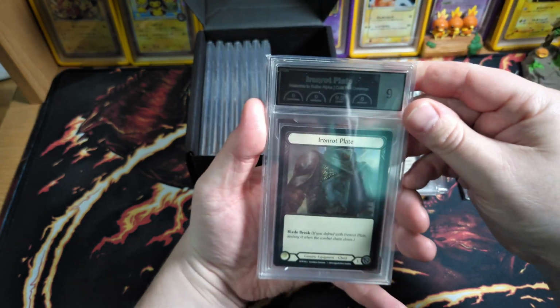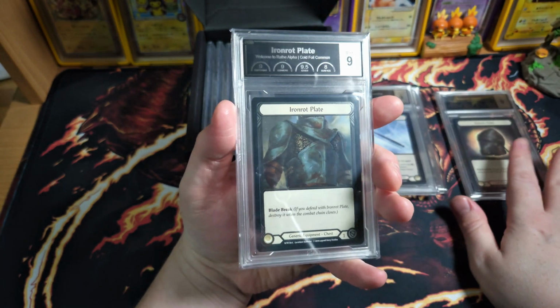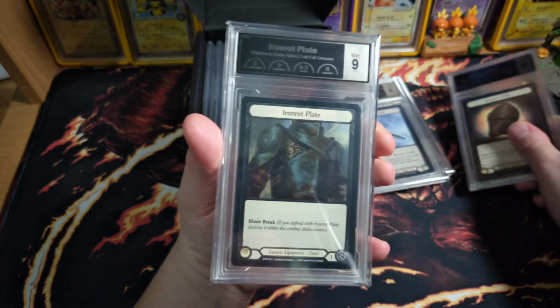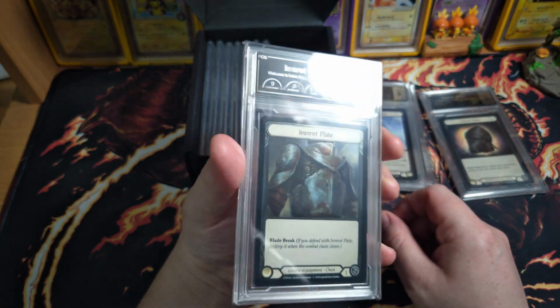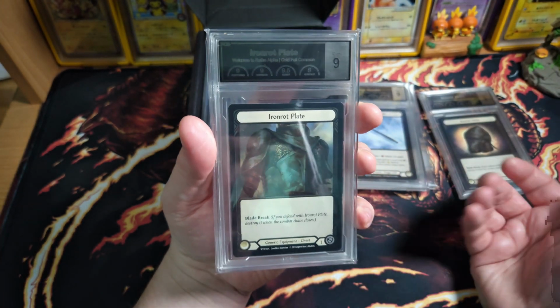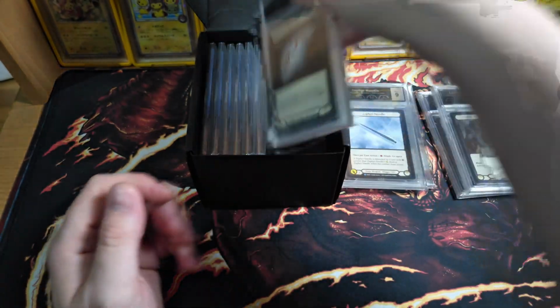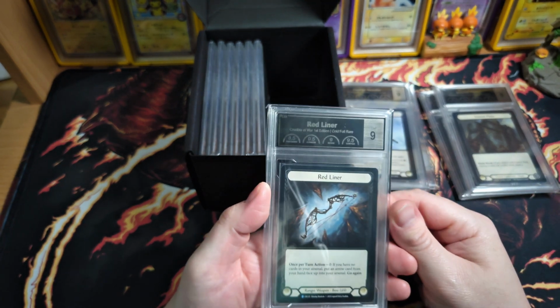What we got here? We got Iron Rot Plate, again the 9. 2 9s, 9.5, and 8 on surface. So both of these alpha cold foils let me down on surface. I've got a fair amount of copies of these anyway in my binder, but they're not the prettiest of cards, but it's alpha at the end of the day. So that's that one. We got Redliner. That is another one that I'll probably crack.